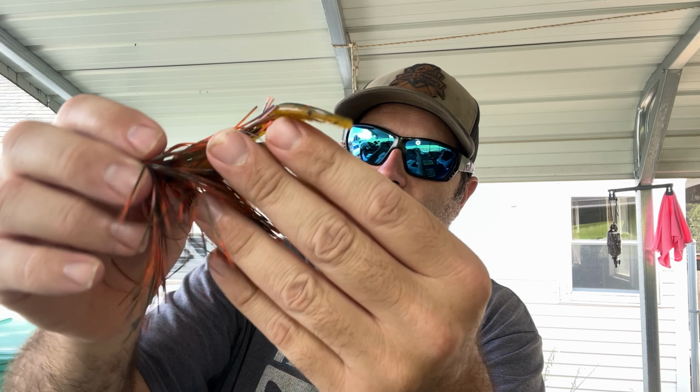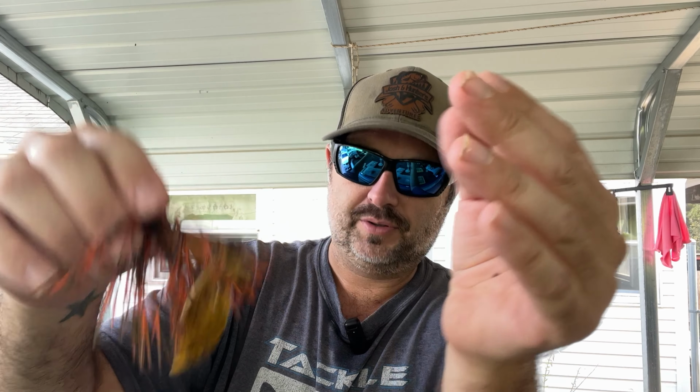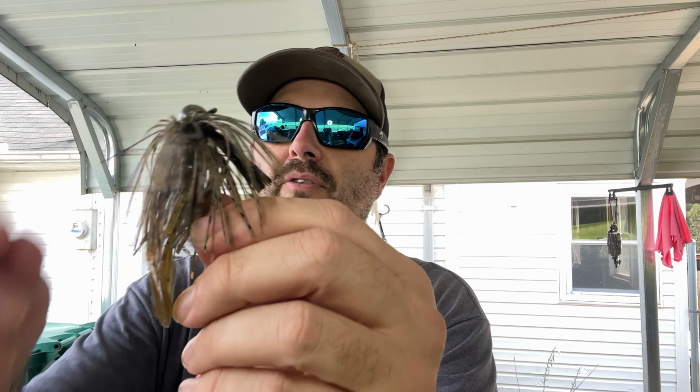This is a net bait pocket chunk. Really, really good bait. Trailer for jigs. I really like that. It's got some really good claws right there. And I'm also going to run a round head jig.